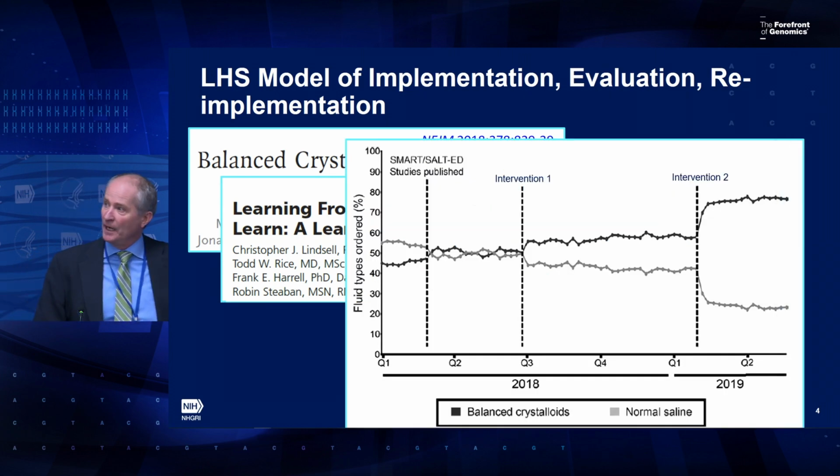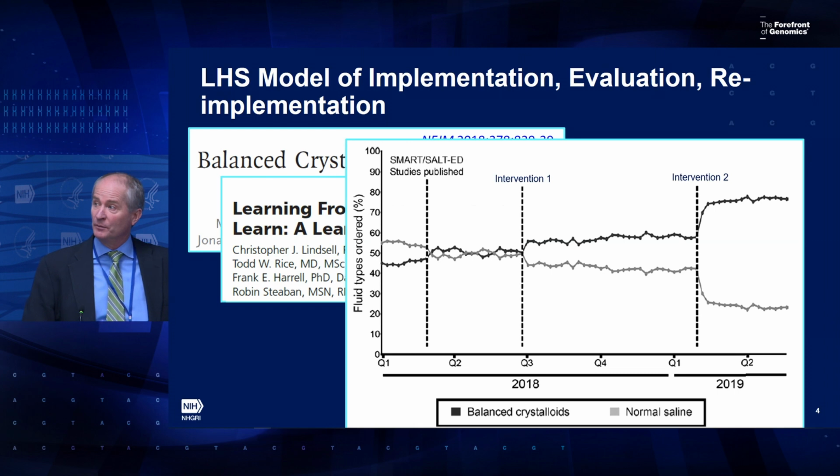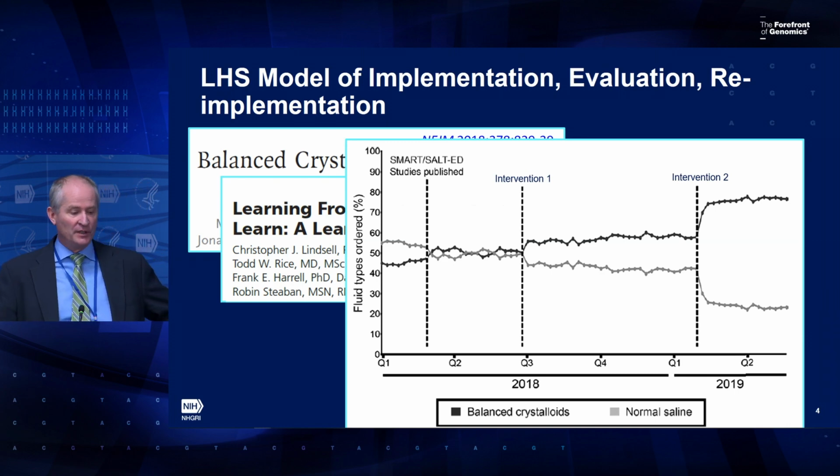So I think this graph provides a great example of that. Over on the left-hand side are the fluid types that were prescribed, with normal saline in gray, and you can see that over 55% of the time, normal saline was prescribed over balanced crystalloids. That's because there are usually more internists in the hospital, but I'm not one. But either way, you can see after the publication, and we all see this in clinical practice, you get a normalization between the two, but that's not good enough.